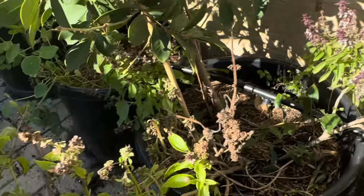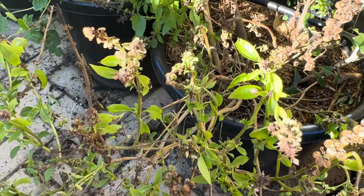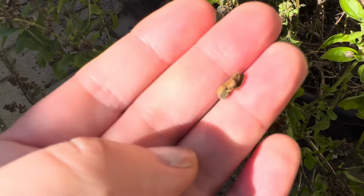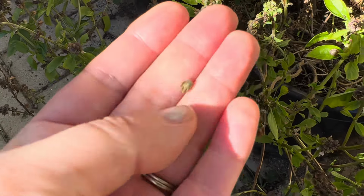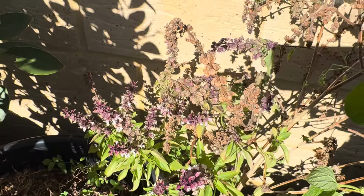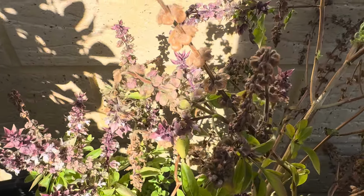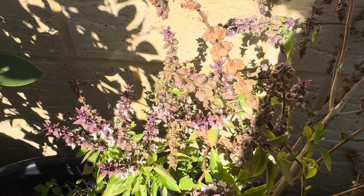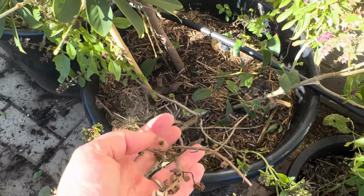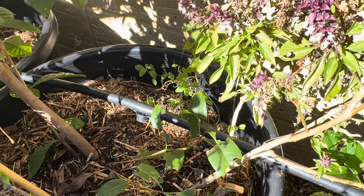This licorice basil is finally ready for me to take some seeds from it. This has taken ages. It went to seed really quickly and then the seeds just have not. You can see lots of flowers still on there. The seeds just haven't dried. I don't know whether that's because of the, oh, look, you can see the seed dust coming off. I don't know if you can see that, but I can. Yeah, it just hasn't dried.